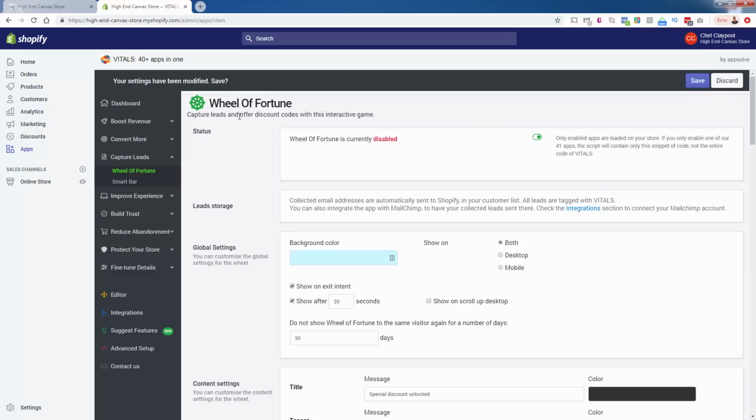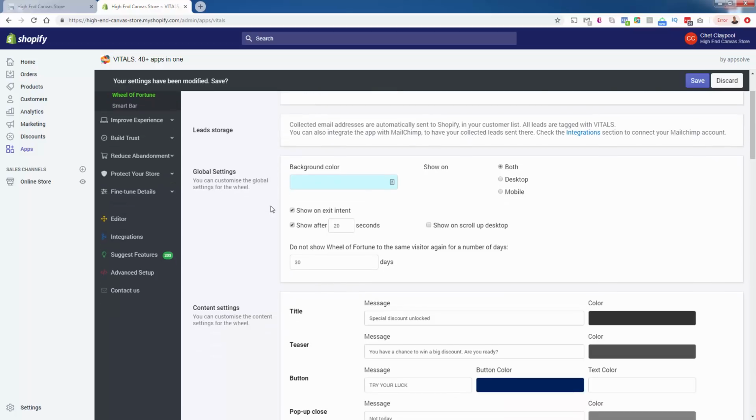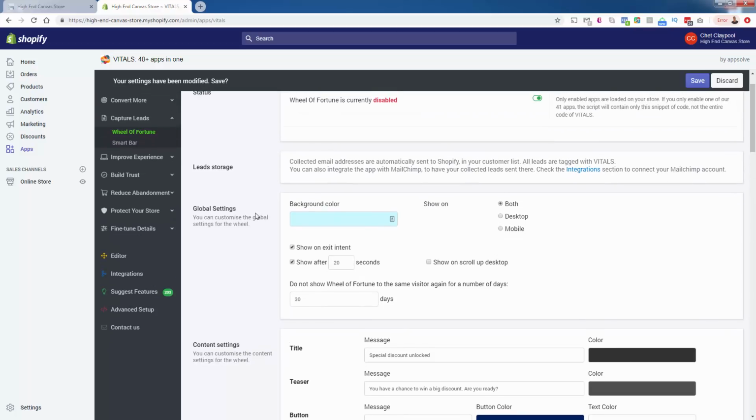It says right over here, capture leads and offer discount codes with the interactive game. You've probably seen it before. It happens when you exit the website, or you basically go like this, to the X to close out the website, and that's when the pop-up happens. You have some settings over here. It tells you where the leads are going to go. They're going to be stored inside of Shopify or any other email list that you integrate.